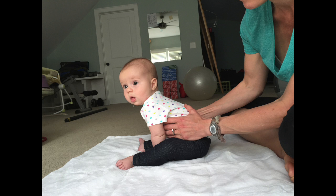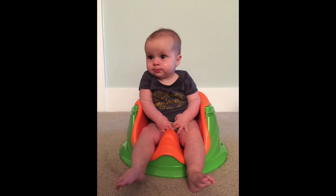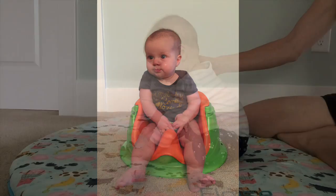Not ready for a baby seat. Ready. Not ready. Ready. See the difference? You want to wait until your little one sits with full head control and a straight back with help.